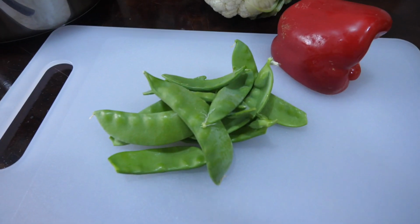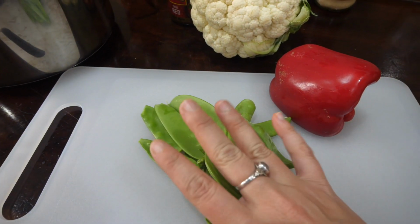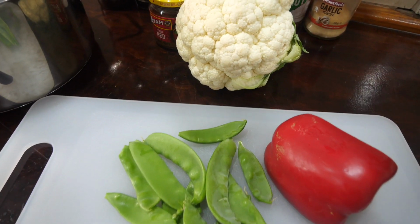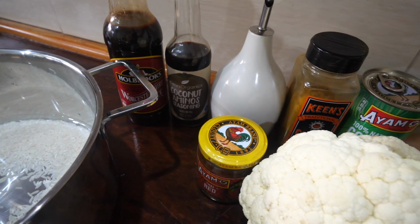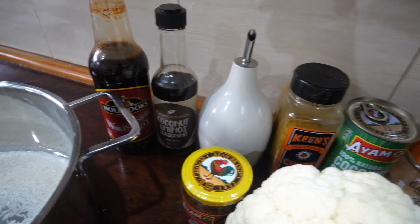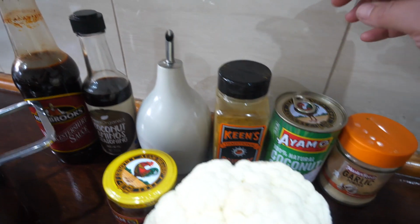Okay, so I've just harvested these snow peas from our veggie garden, so we're going to use those. I'm going to wash them and use those. I've got a leftover capsicum, or pepper you call that in the US, cauliflower. I use a bit of Worcestershire sauce, coconut aminos because I don't eat soy, but you're welcome to substitute it for soy. Olive oil, or you can use avocado oil or coconut oil.